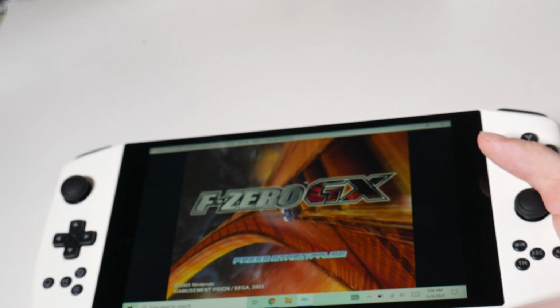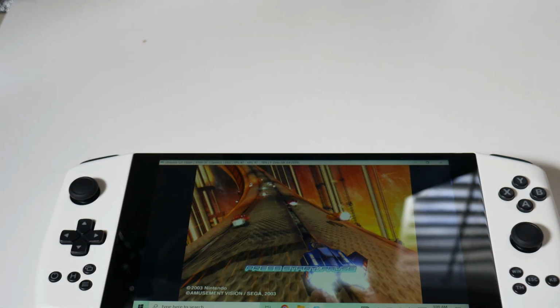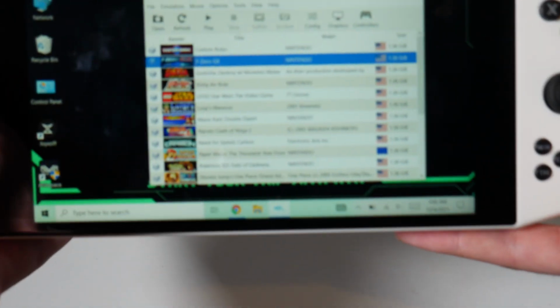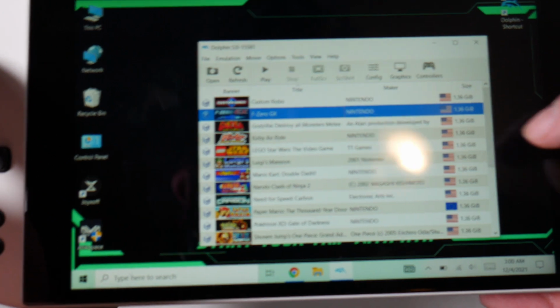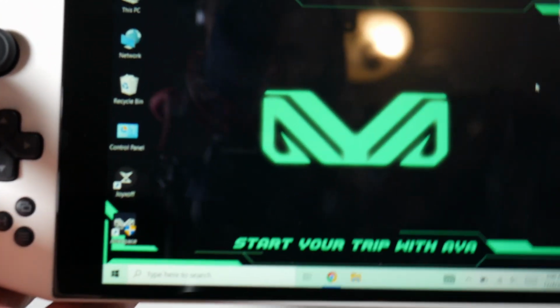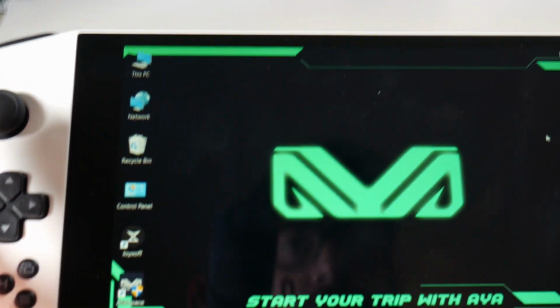And this is just an emulator, obviously, just the Dolphin emulator. But I have to look into how I can get this to not show up. So I'll hit exit and I'll hit close. As you can see, I have a whole bunch of emulation stuff on here already. I have had no issues so far, just some troubleshooting and just trying to get everything set up.